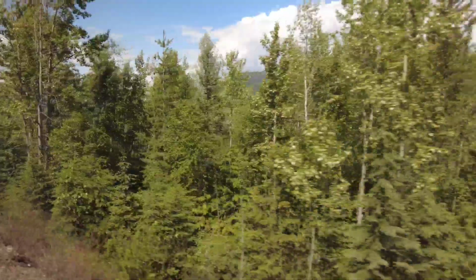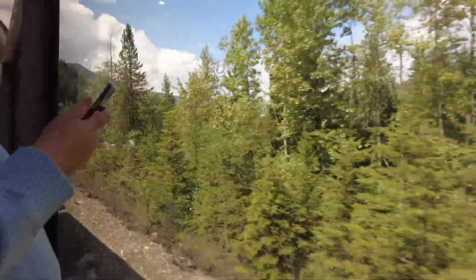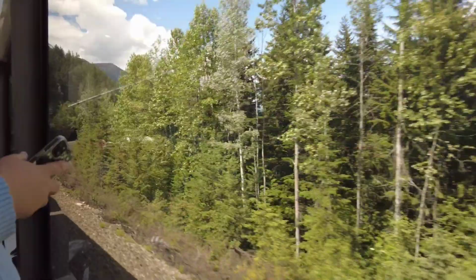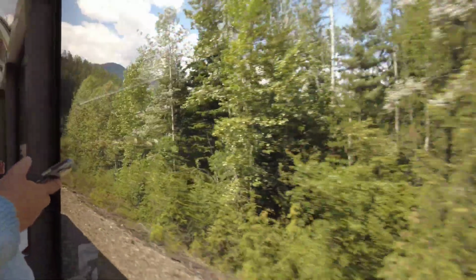Exactly, yeah, those are the Rocky Mountains, ladies and gentlemen. So we're going to be leaving the Selkirk mountain range now and heading into the Rocky Mountain Trench, which is a massive valley that separates the Rockies from the Columbia Mountains.